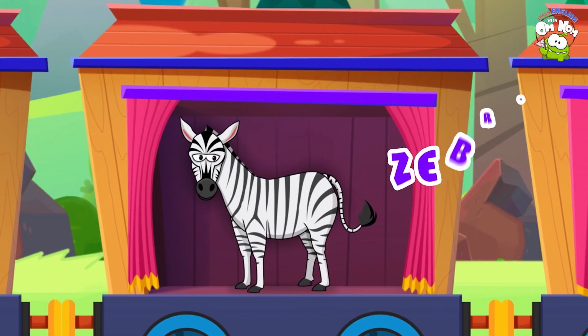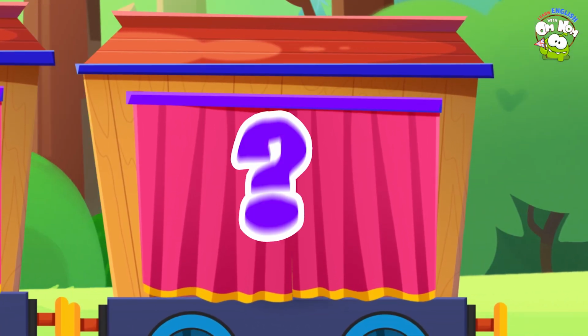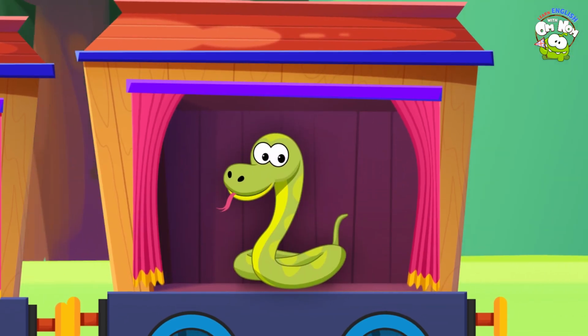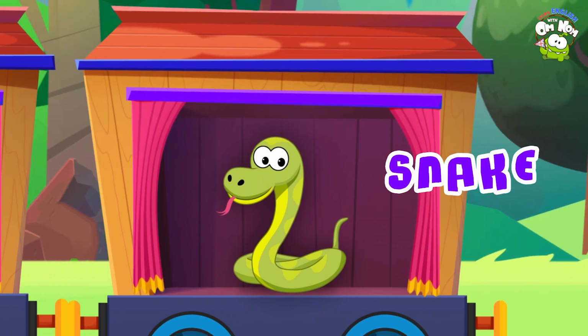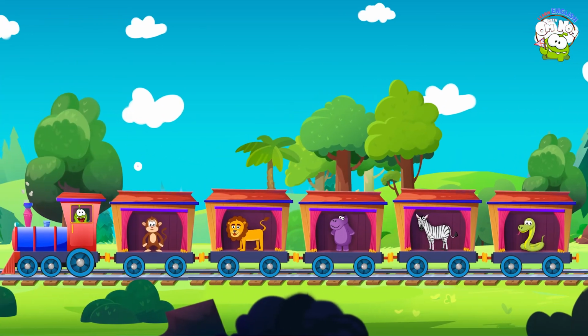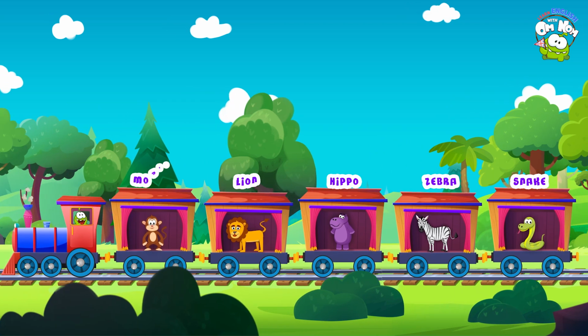Wow! Just one more to go. Which animal makes this sound? Any guesses? That's right, it's a snake. Wonderful! What a cool animal train! Monkey, lion, hippo, zebra, snake.